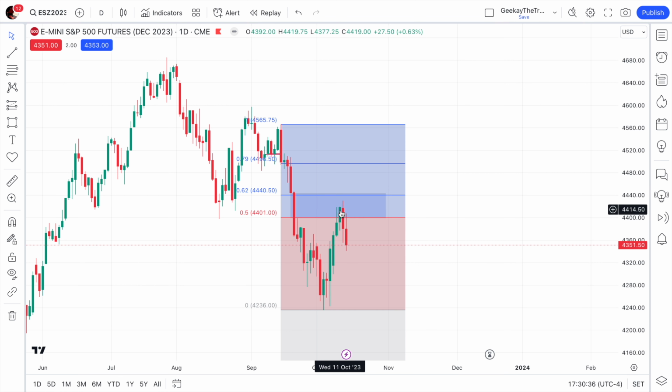So this will be an order block. Today here on Friday, we opened here. And what did we do? We traded right back up into about mean threshold, which is the midpoint of this up close candle. So the midpoint of this order block was traded to. And then from there, we traded off.